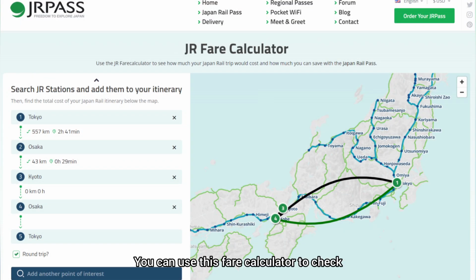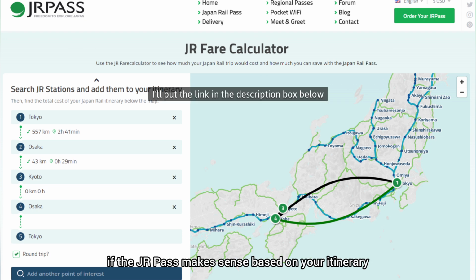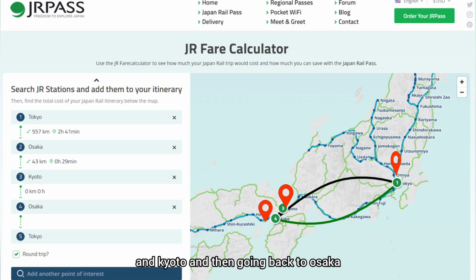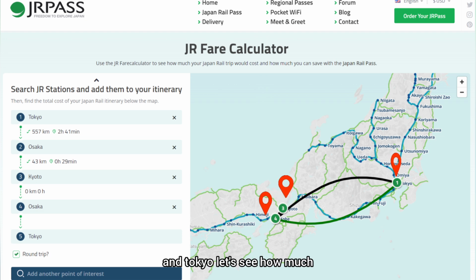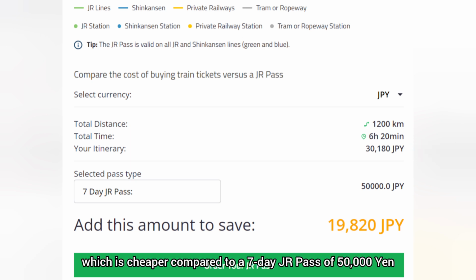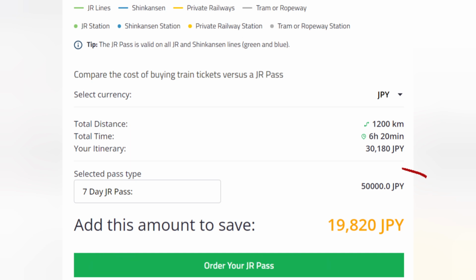You can use this fare calculator to check if the JR Pass makes sense based on your itinerary. So let's check if you're traveling only between Tokyo, Osaka, and Kyoto, and then going back to Osaka and Tokyo. Let's see kung how much. So your total itinerary cost is nasa 30,000 yen, which is mas mura compared sa 7-day JR Pass na 50,000 yen. So hindi siya advisable to get a JR Pass.